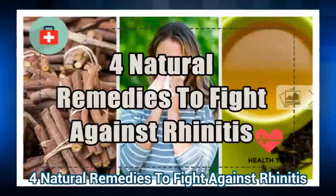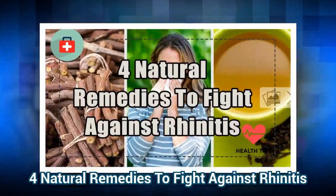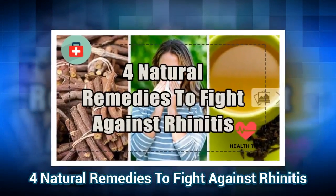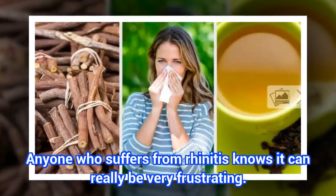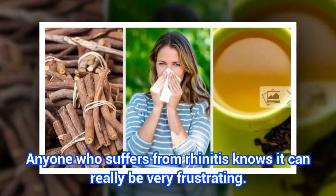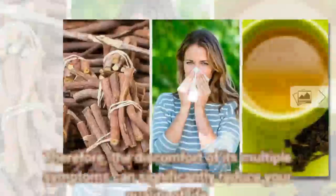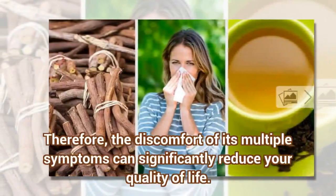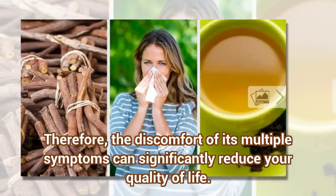4 natural remedies to fight against rhinitis. Anyone who suffers from rhinitis knows it can really be very frustrating. Therefore, the discomfort of its multiple symptoms can significantly reduce your quality of life.